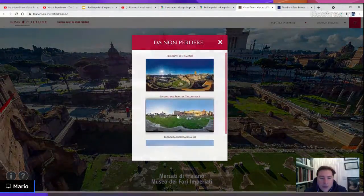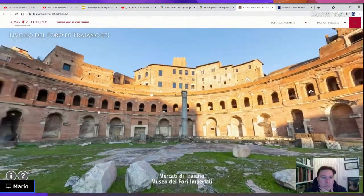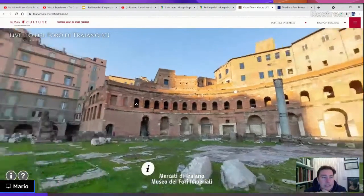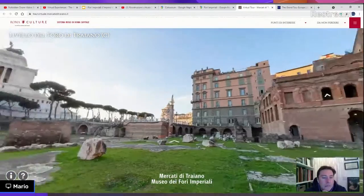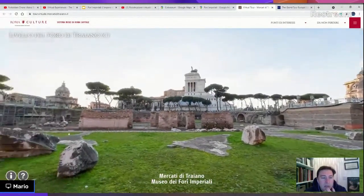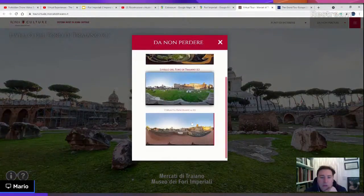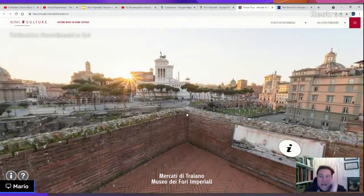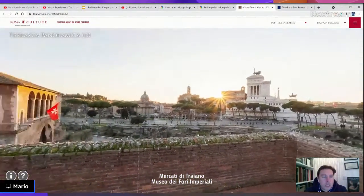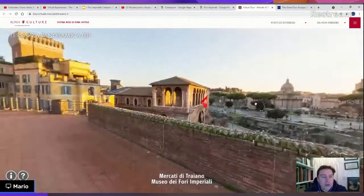Now there's another view here from the ground of the markets. This gallery here, and then the building standing there. You can see the street level is a little lower than the level of the modern city, of course, because over the years they keep building on top and on top. Then we're going to go on the very top again on the terrace, where you can enjoy a beautiful panorama on the entire Via dei Fori Imperiali.